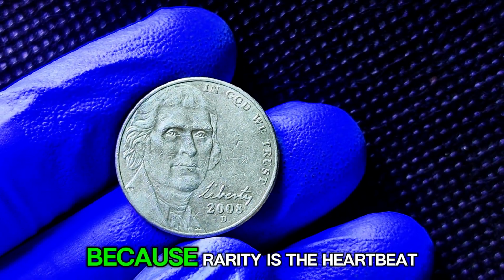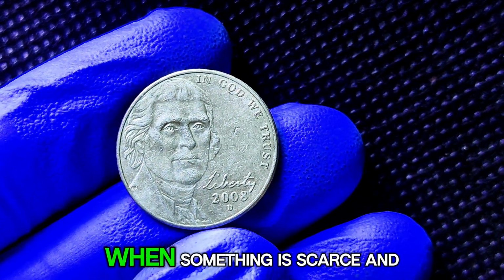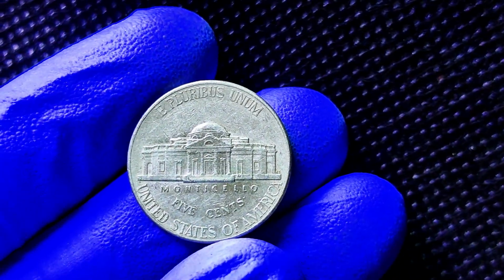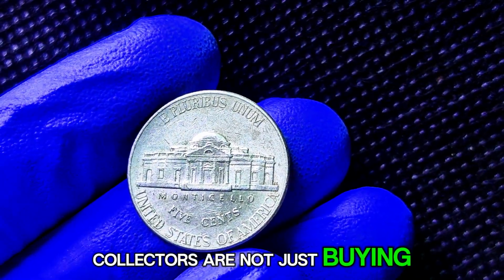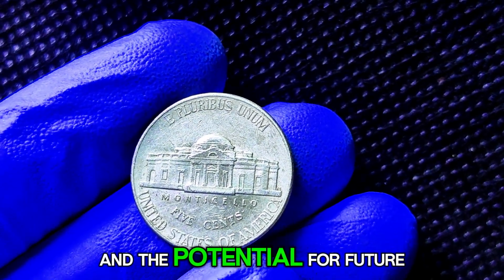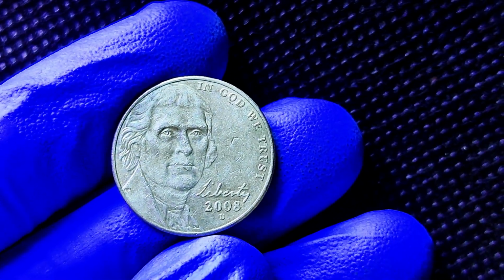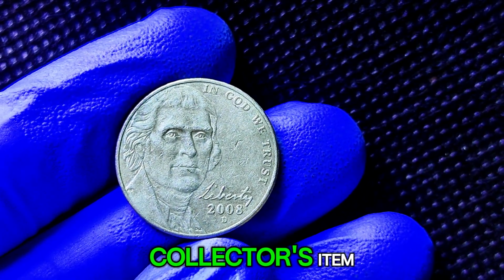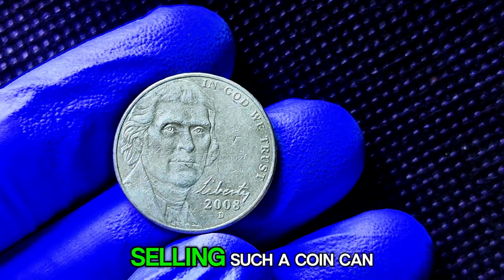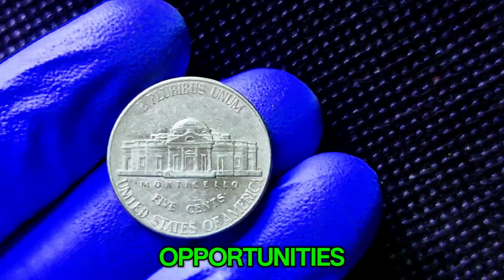Why? Because rarity is the heartbeat of value in numismatics. When something is scarce, and history is attached to it, demand soars. Collectors are not just buying a piece of metal, they are investing in a piece of American history and the potential for future wealth. And here's where the story gets even more fascinating. This nickel isn't just a collector's item, it's a gateway to a wealthy lifestyle. Selling such a coin can free you from financial worries and open doors to new opportunities.